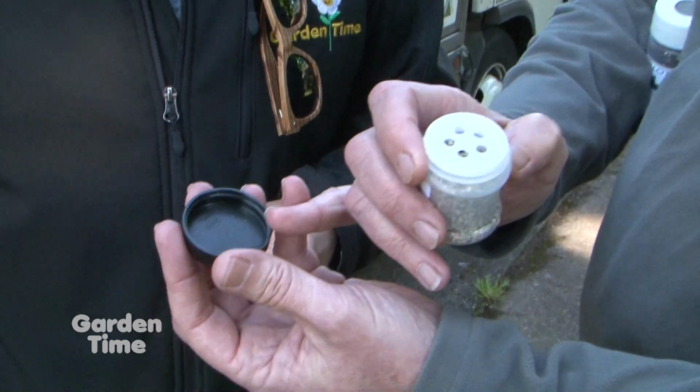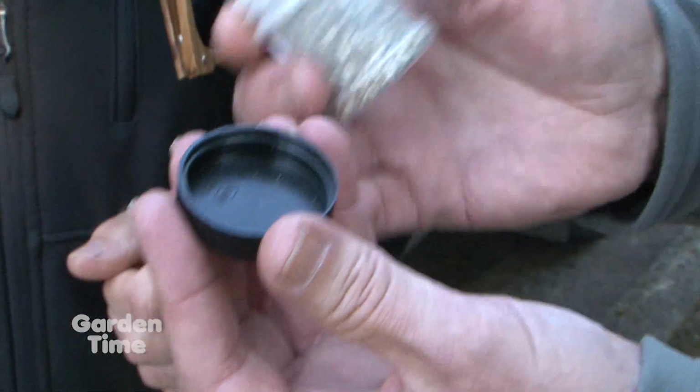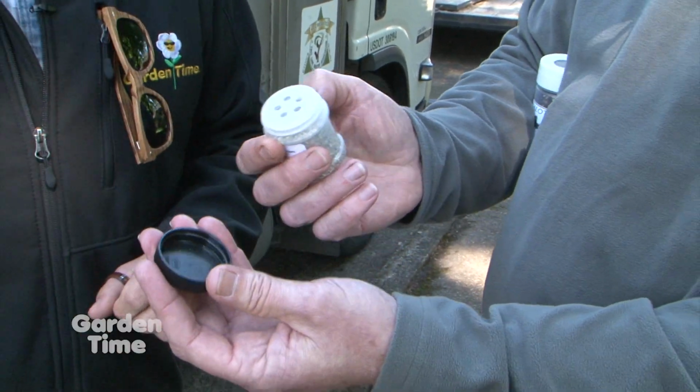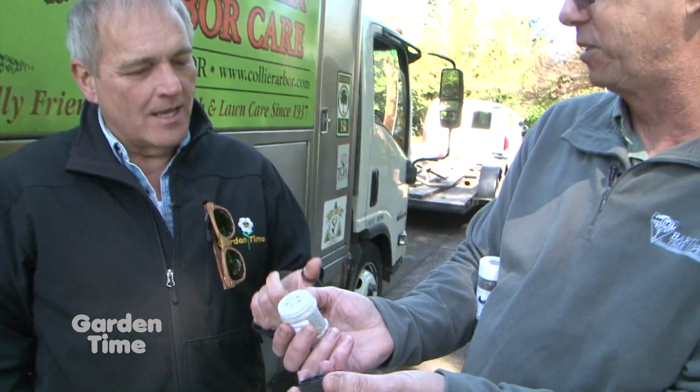And they're so tiny. I don't know if you can even see them on the lid there, but they look like specks. Yeah, they're tiny, so you can barely see them. But they really do have actual bodies, don't they? They do. Yep. You get them under a microscope and you can see them. But these are great because since we've been using these, we haven't had to use insecticide.